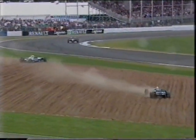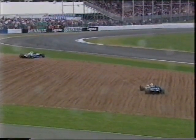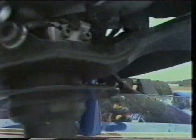Stops! Off! They're both off! Who's that? Is that a Tyrrell or is it? It's Schumacher. They're both off. They're both out. Now you suddenly saw Damon Hill's steering wheel whirl about in his hands. Now whether they collided or not, I do not know. But whatever. Well, hang on.